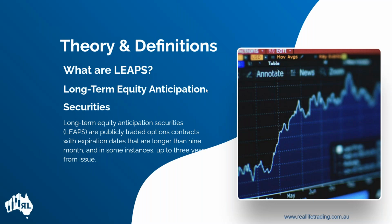This is a long-term growth strategy, and I emphasize growth, right? Because we only focus on growth stocks when it comes to LEAPs. You do not want to be trading LEAPs on penny stocks that are just slowly declining. You don't want to trade LEAPs on highly speculative options where they're just going sideways, because the longer a stock goes sideways, an option will just decay in value, right? So you need to understand that this is a long-term growth strategy for high growth companies.